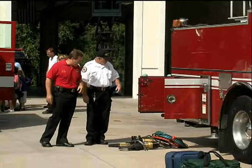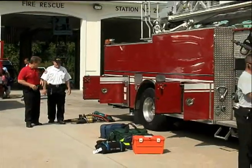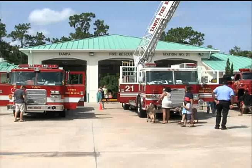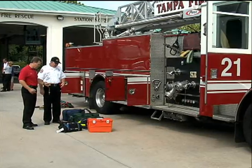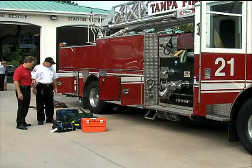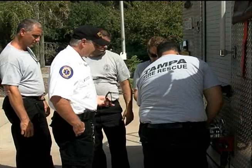At Tampa Fire Station 21 in New Tampa, we are looking at the newest public safety tool in the fire rescue fleet. Truck 21 was placed in service in early July. This truck is large and well equipped to handle most emergencies that can strike this community. Leading the four-person crew this day is Captain Steve Burns. We asked him what type of gear this truck carries.